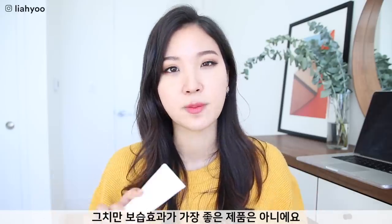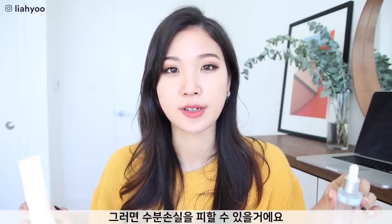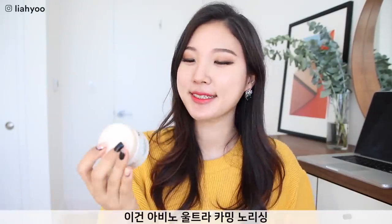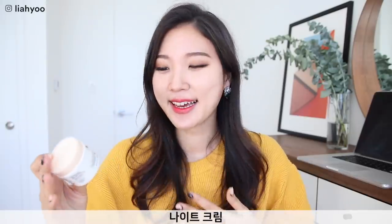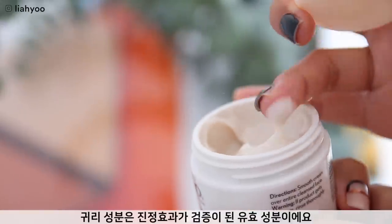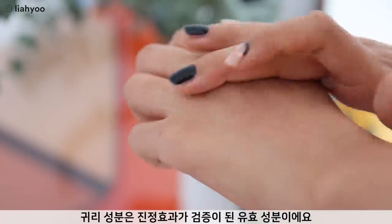I wouldn't say this is the most moisturizing option, so I highly recommend you guys to add another moisture boost into this moisturizer. That way your skin never dries out. You guys don't know how happy I was when I discovered this product from the drugstore. This is the Aveeno Ultra Calming Nourishing, I'm sorry, night cream. I have a hiccup. As always, Aveeno products are all based on colloidal oats, which is a proven active ingredient to relieve sensitive, irritated skins.